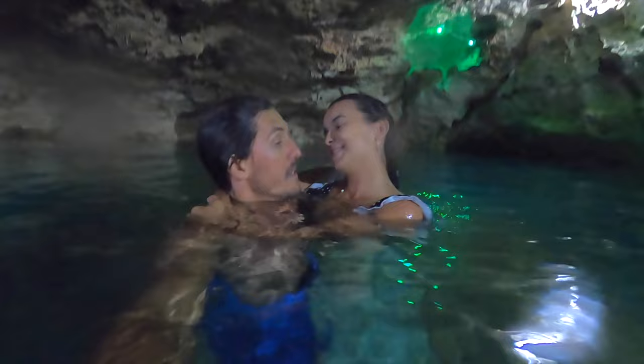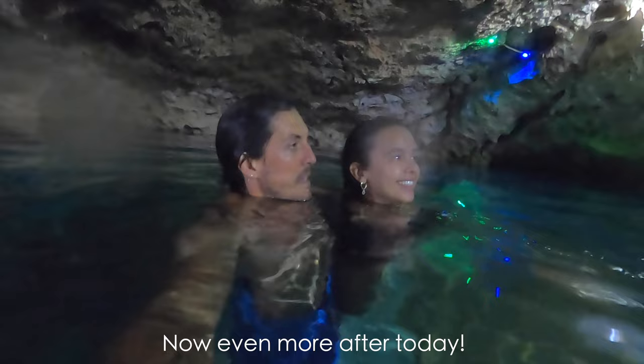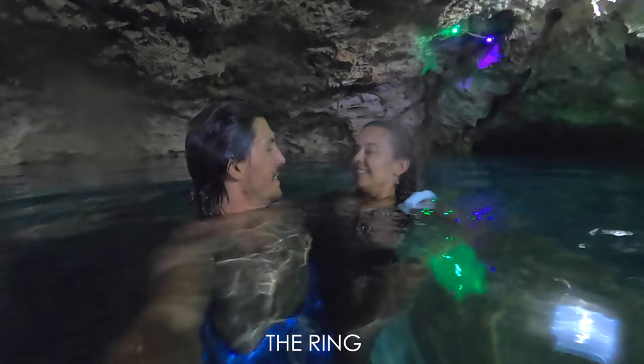Now even more after today. This is awesome. Ring of cenotes. Nice.